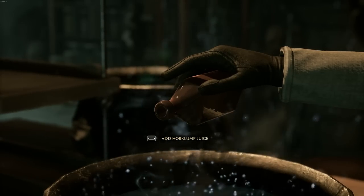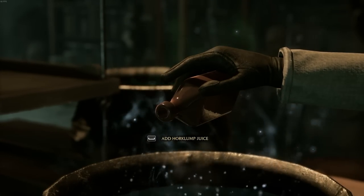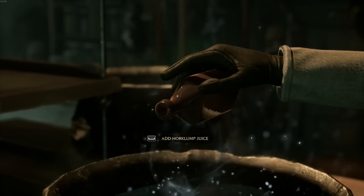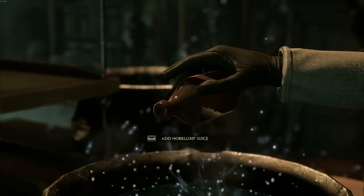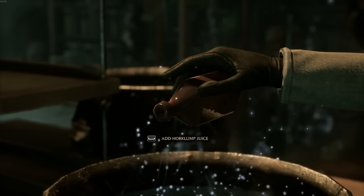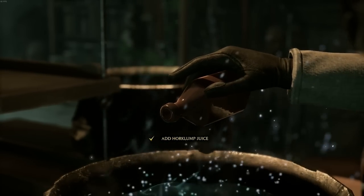I do like how this is a little interactive. I wasn't sure how they were going to do this. When I saw Michael just standing there with a mortar and pestle, I thought, oh, I'm just going to watch him do it. What is a hork lump juice? Hey, we know how to make this potion. Like, none of this stuff goes in it, right? Maybe it does.